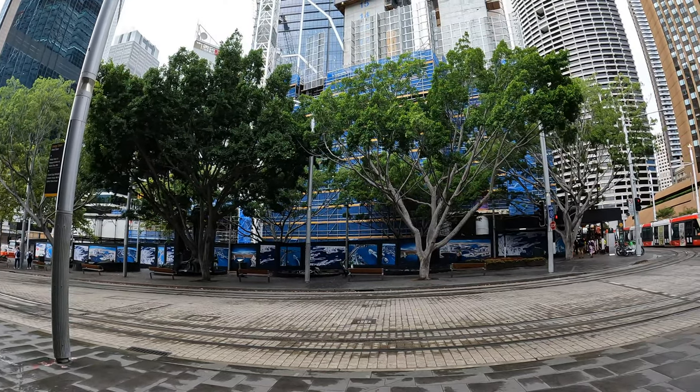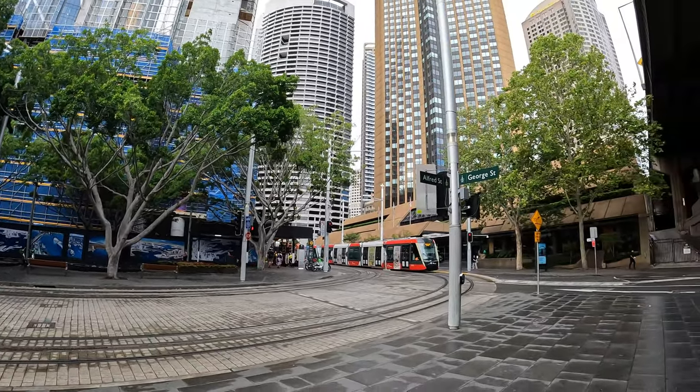The video is over. Here comes the L2 Circular Quay from Randwick.